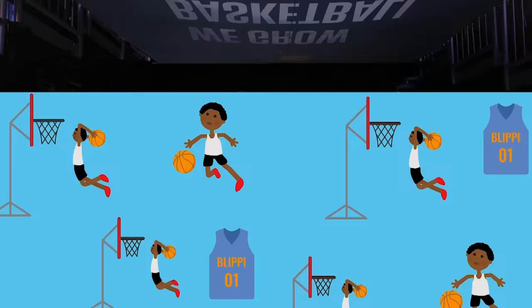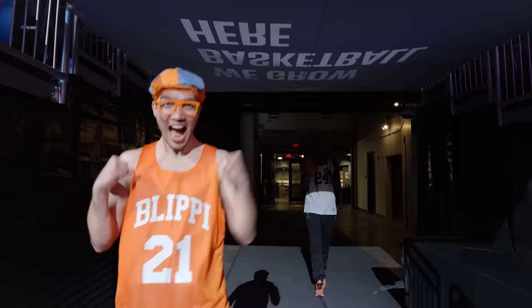Let's meet today's players. Wearing his favorite orange and blue, your friend, Blippi! And A-Smith Memorial Basketball.